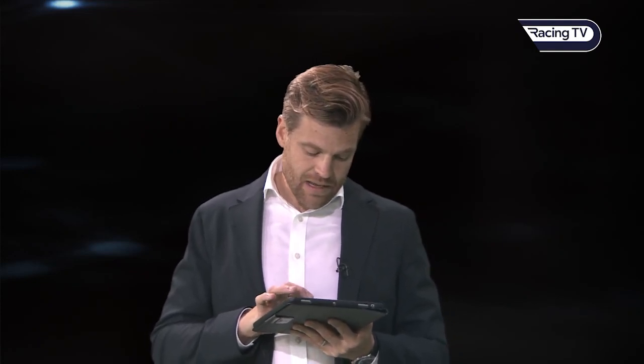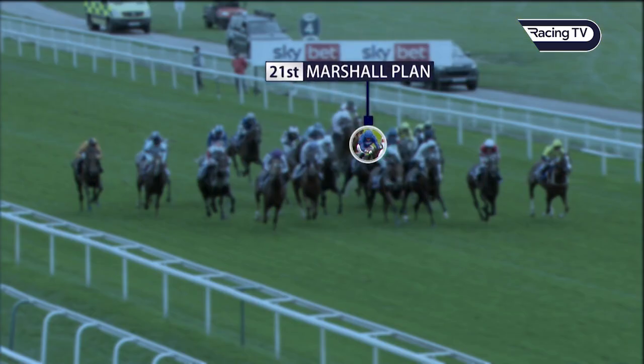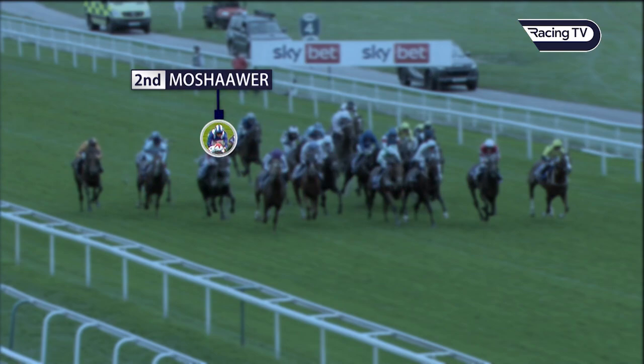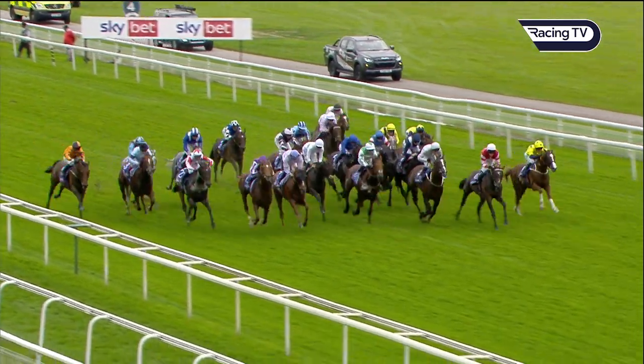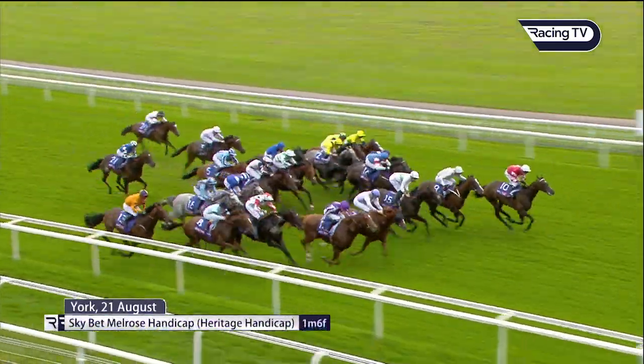Next up, we can have a look at Mashawa for Roger Varian and Jim Crowley riding on this occasion. So this was a good performance at York. This was over a mile and 6 when finishing second. This was the Melrose, Tom. Was it? It wasn't just any performance, was it? This is your favourite ever race. This is the Melrose, yeah. Was it the trip that beat him here? No, I don't think so.